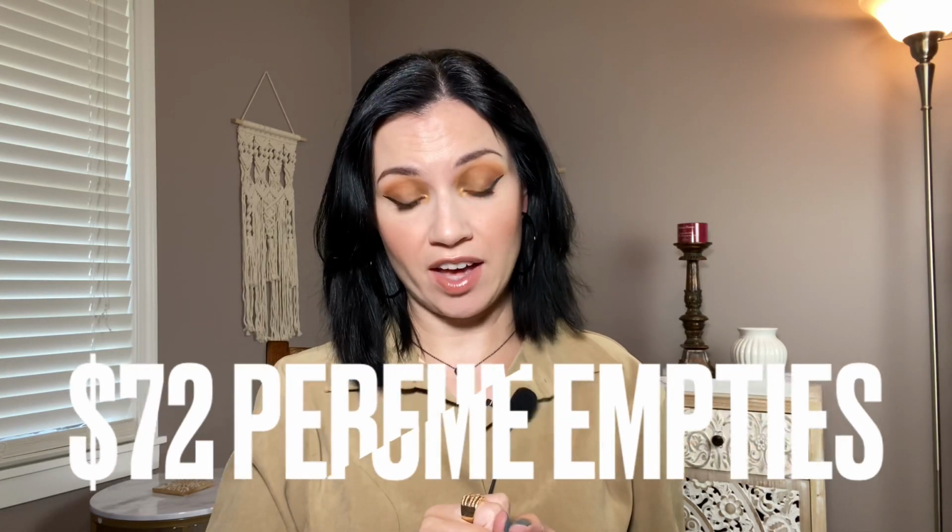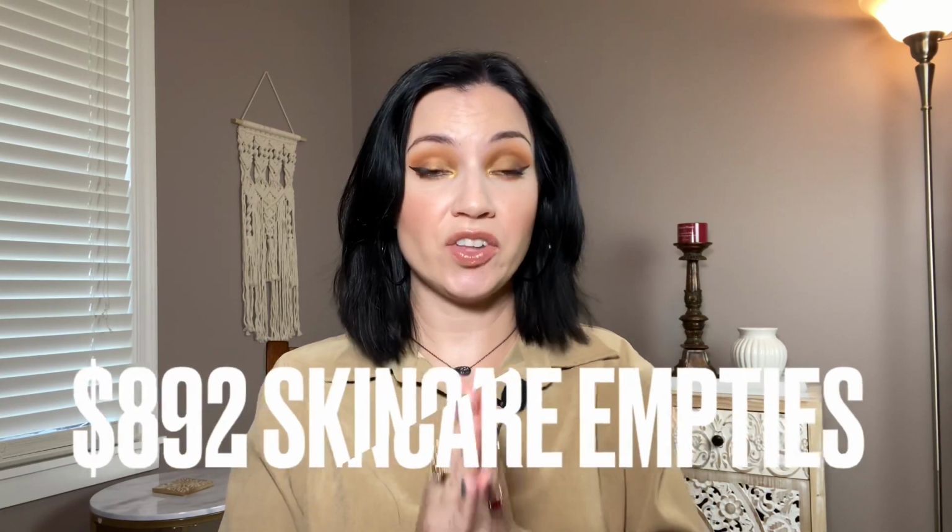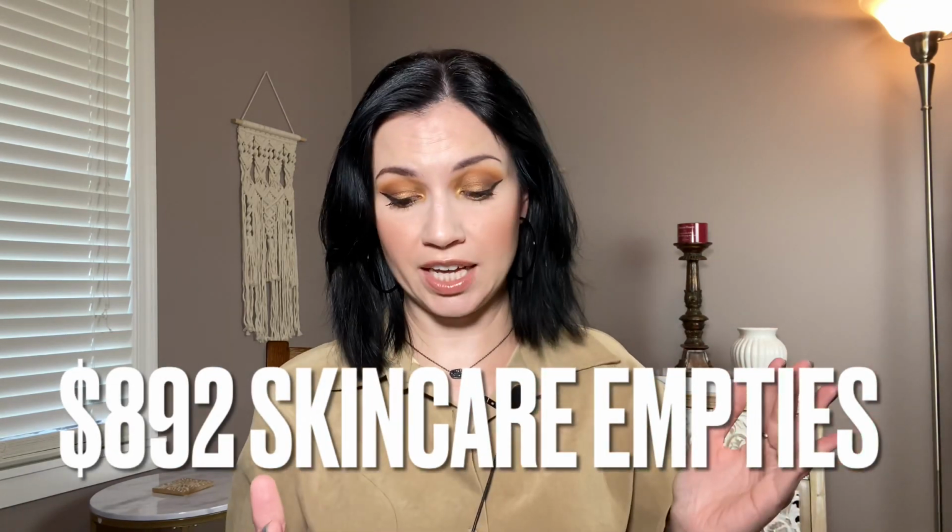I have finished one full-size perfume for the year, and that value was $72 for perfume empties. And skincare empties, this is a lot. Some of the skincare I have used up, I did get in PR. I've gotten some stuff from Dermalogica and First Aid Beauty, which are higher end skincare brands. So I do include those in my empties if I do use it up. So my total for skincare empties is $892 of skincare. That is also January through July.